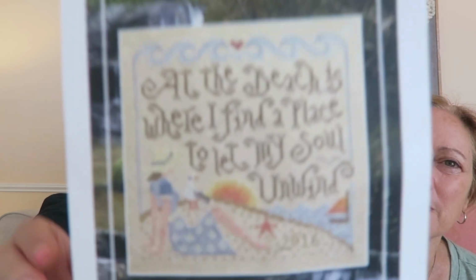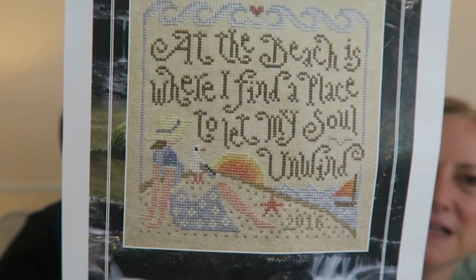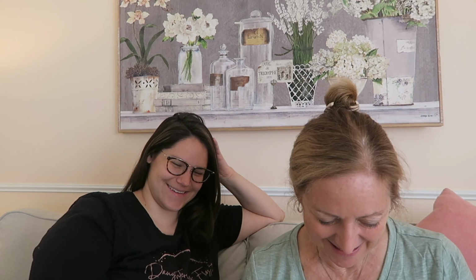And then this was another new purchase. We did take a side trip and go to Keepsakes, the real store. And Victoria and I found the Silver Creek sampler, At the Beach. I guess it's just at the beach is where I find a place to let my soul unwind. And it's dated 2016. I'm gonna take the date off and just put another starfish here. Or you could even put a city, or New Jersey, or like CBP, Beach Patrol. And I made some decent progress at StitchCon.